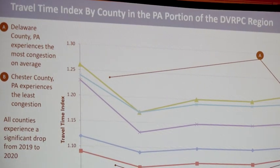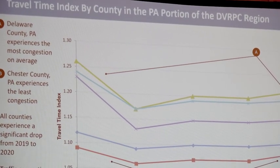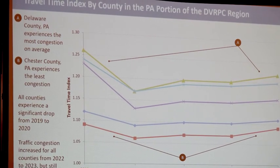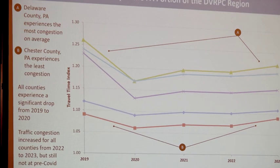I wanted to show this, looking over the last 5 years. It's just the average travel time index. And you can see here, actually, Delaware County is tops for congestion, given the data. Even over Philadelphia, 2020 was about tied. So certainly, given the area, there's some congestion. Chester County is the lowest on that. You can see the big drop from 2019 to 2020. Not surprising. And then really all the counties going up from 2022 to 2023.